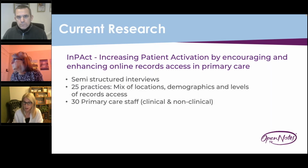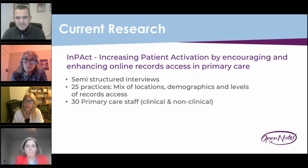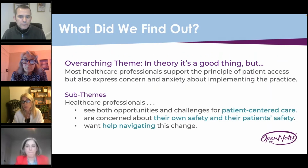But now that this is almost, but not quite, but maybe by the end of today, becoming a reality, we thought it might be useful to share some of our early findings from staff, exploring what they think are the main benefits, as well as offering some practical tips on things that they might have raised as a concern. So what did we find out?